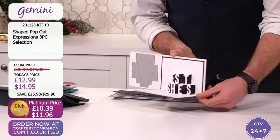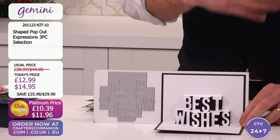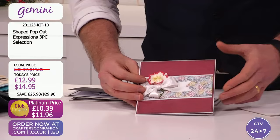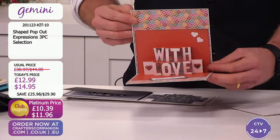So you've got that best wishes. These always remind me, I don't know why, of the Hollywood sign, the way that these stand out. And it's one die that's going to do all of the work for you. So you create a beautiful card, for example, like this. Really nice, classy card. Got your mats and layers on there, some beautiful papers, nice little floral and embellishment with that ribbon. Looks amazing. The recipient isn't going to expect that, are they? And that is what you can achieve with these dies. They are absolutely brilliant.